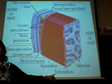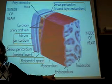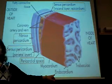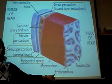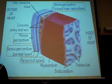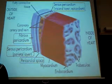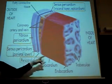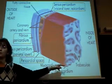That's outside to in, superficial to deep. So if you had, for whatever reason, a needle that pierced the heart, those would be the 5 layers that you would travel through to get to the interior of the heart itself.